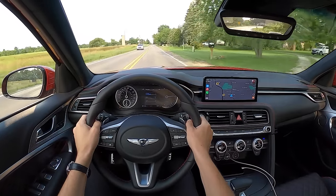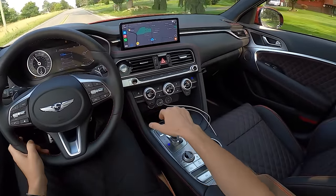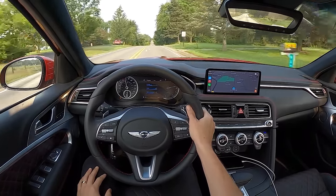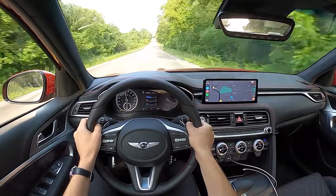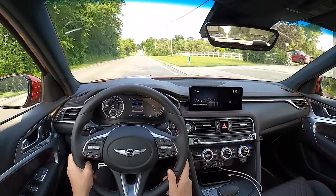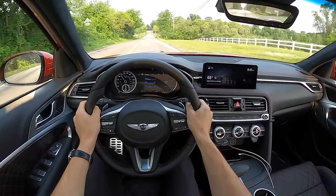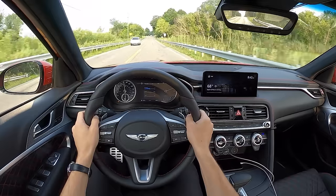I love how responsive these paddle shifters are. We don't get any shifting action down here by the shifter. It's all up to the paddles behind the wheel, but that's okay. This 8-speed shifts impressively fast. Let's see what a 0 to 60 launch control start feels like. Gets the job done in no time.